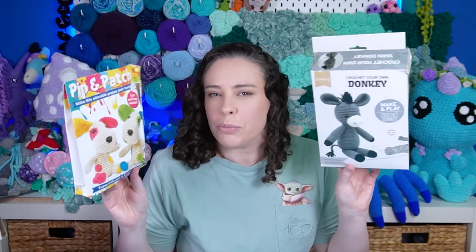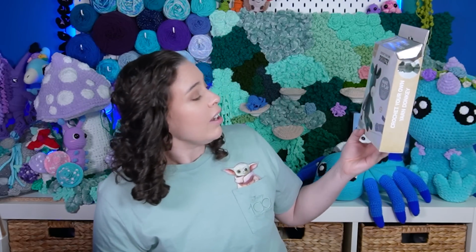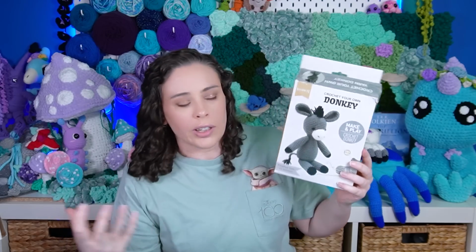I'll have to check that out later. But what do you guys think? Is that something you'd be interested in seeing if I crocheted myself the kit but then did my own spin on it? And I wouldn't have to necessarily even do the same thing, so I wouldn't have to do just a donkey. I could do a donkey.